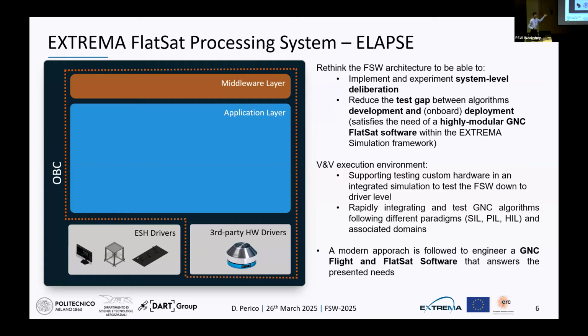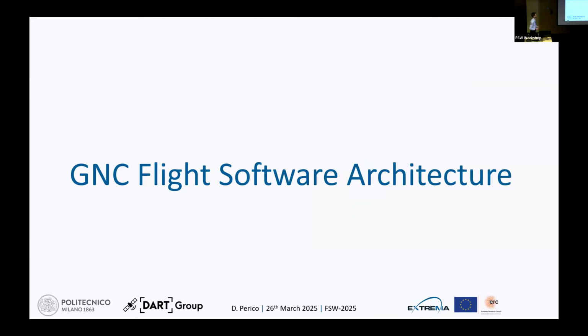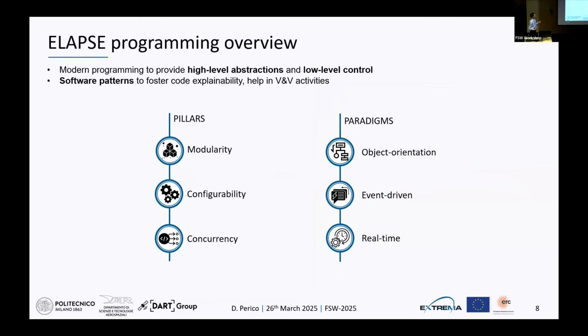The architecture is very classic. It's a 3 layers architecture. We have a middleware, an application, and a hardware layer architecture. But what are the principles behind? So we wanted to explore some of the modern principles in programming. And this, unfortunately, requires a bit of heap memory allocation. But this is fine because it is research to some extent. So we rely a lot on high-level abstractions, but at the same time, we want to have some low-level control. And modern programming techniques bring you also that. We exploit a lot of software patterns because we believe that they improve a lot code explainability. And this helps you in understanding the code. So some of the pillars that characterize this software are modularity, configurability, and concurrency. And some of the paradigms used are object orientation, event-driven execution, and also real-time.